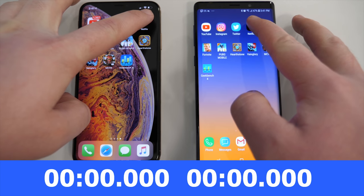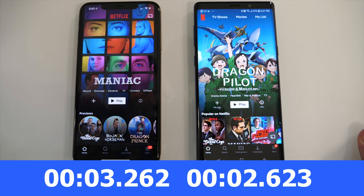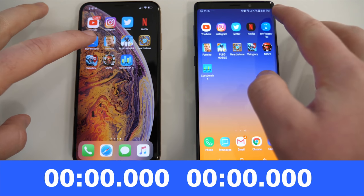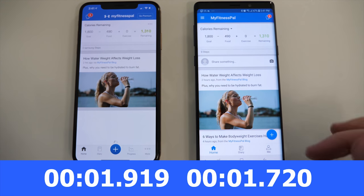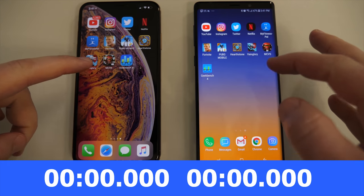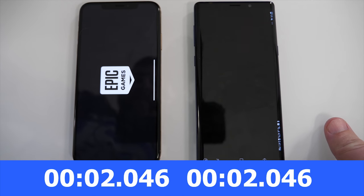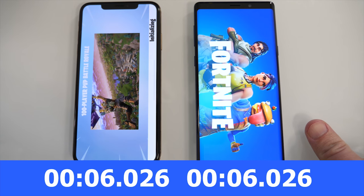Now we're going to go ahead and open Netflix. Note 9 once again. And now for MyFitnessPal. Really close, barely a microsecond ahead for the Note 9 though. Go ahead and open up Fortnite. Now we did 5 regular apps. We're gonna have to see how these gaming apps handle.